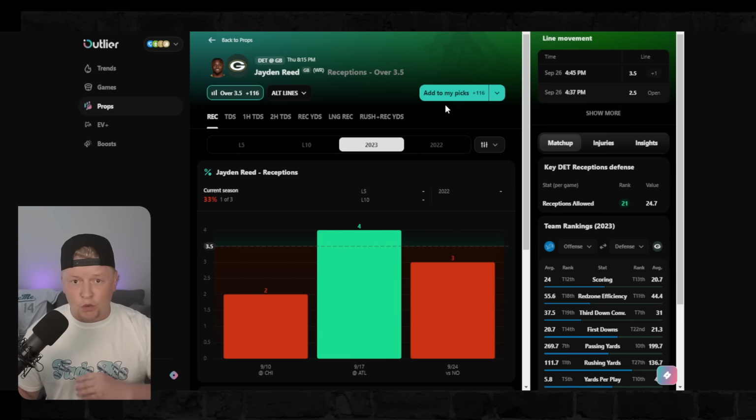Though Branch is a really good defensive back, the slot corner here for Detroit, I do think Jaden's shiftiness and everything like that can create some separation. And obviously, Branch being a fairly aggressive defender as well, if he bites on one of these moves, I think Reed's going to be open a few times here, 2 or 3 times, which if he catches those balls, we're well on our way to the over 3.5.